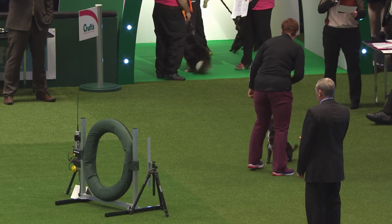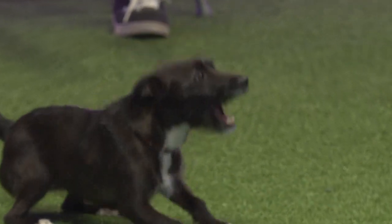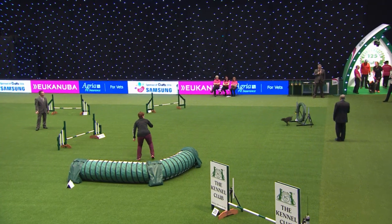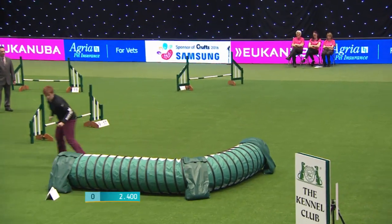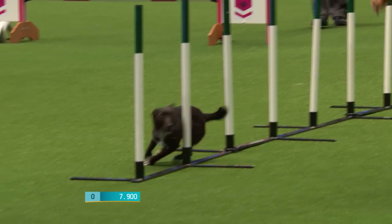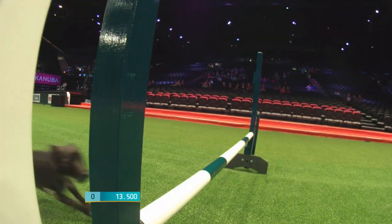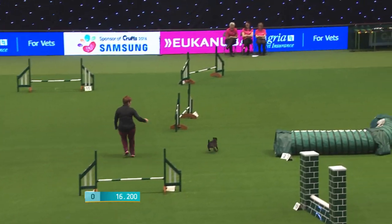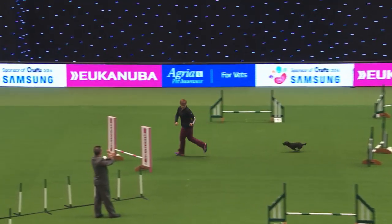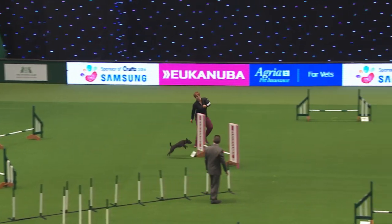This is a terrier cross. This is Joanne Stewart with a terrier cross called Lulu from a village near Retford in Nottinghamshire, Bothamsall. Lulu was adopted from a rescue, 4 years old, and now through the weaves, going well. Tunnel's good. Long jumps cleared well. Oh dear, wrong obstacle, I'm afraid. So that is not going to count, which is a pity because it was motoring along well, Lulu.